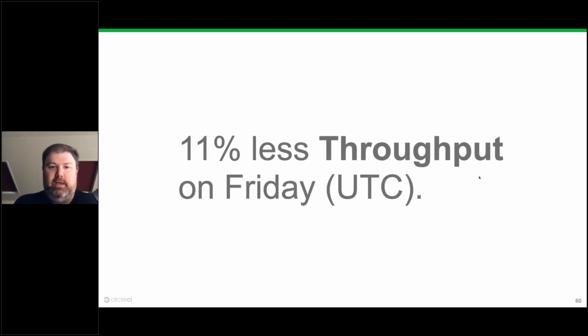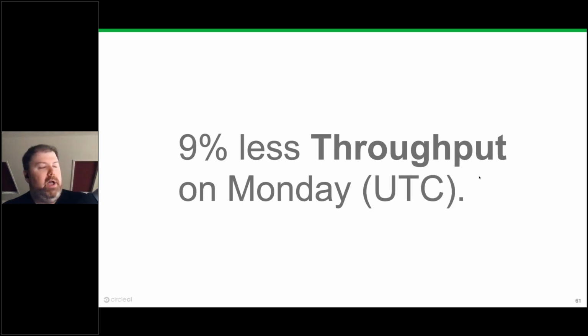But then on Fridays, we see 11% less throughput comparative to Tuesday, Wednesday, or Thursday. And I pull out Tuesday, Wednesday, Thursday intentionally because they're the middle of the week, and internationally those days are all weekdays, no matter what time zone you're in. Whereas Monday and Friday, you end up having pieces of weekend for every other slice at some point in the world. But we also see 9% lower traffic on a Monday.